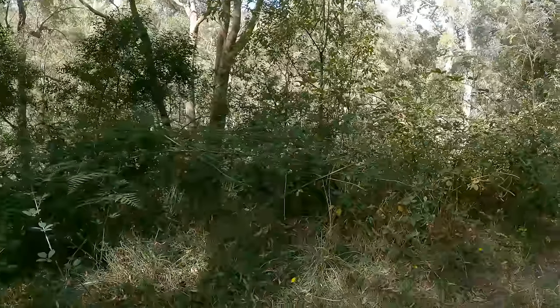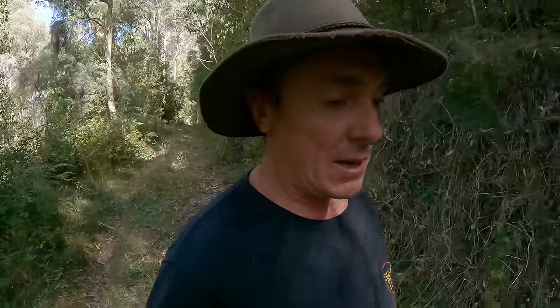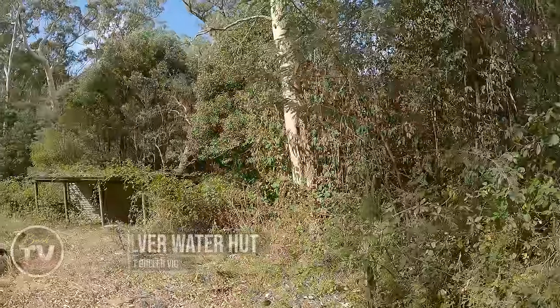Ooh, there's something going on in the bushes. Tell you what, might put the camera down for a minute, just get down this track. Keep my eyes peeled because I don't want to step on something that I don't want to step on. Okay, I finally made the bottom and wow, has it changed. I've seen it's changed. The hut is still here.